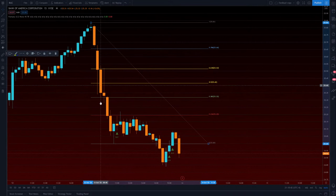So this is called an H formation, and that's what happened there. You had this H formation, and you had basically a minor dead cat bounce that faked out Fortuna, which happens from time to time.